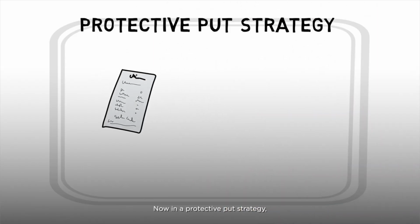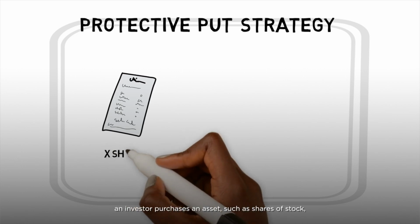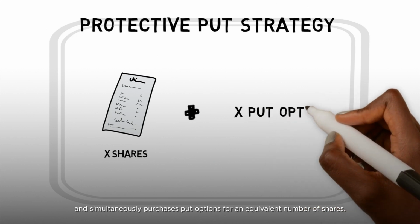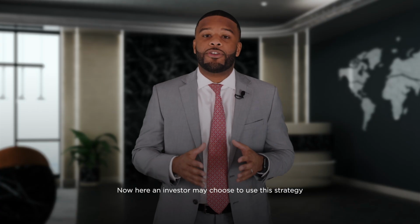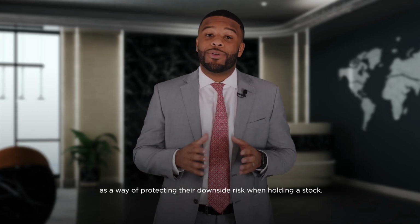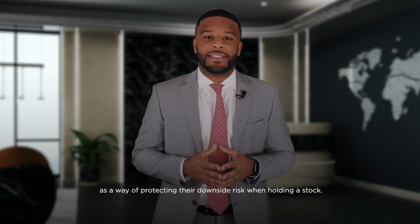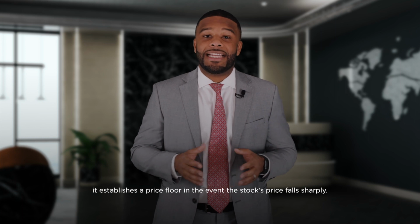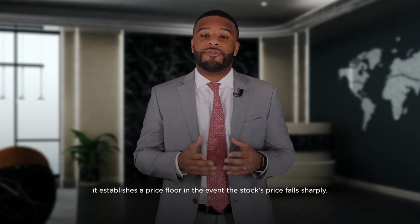Now, in a protective put strategy, an investor purchases an asset, such as shares of a stock, and simultaneously purchases put options for an equivalent number of shares. Now, here an investor may choose to use this strategy as a way of protecting their downside risk when holding a stock. Now, this strategy functions similarly to an insurance policy. It establishes a price floor in the event the stock price falls sharply.